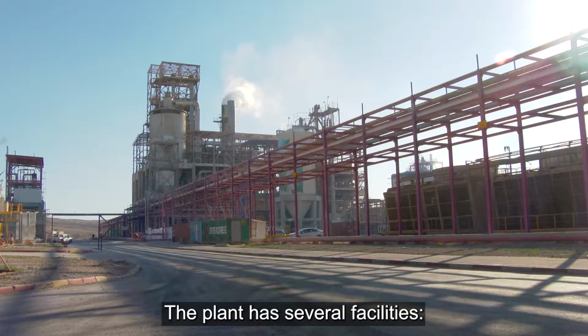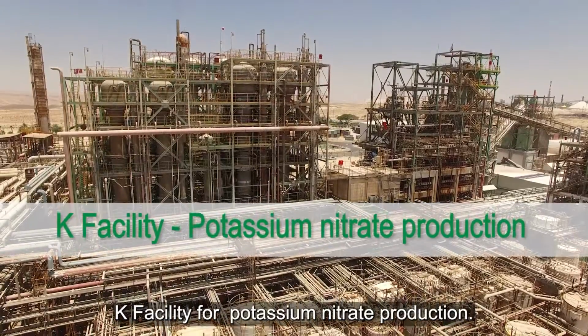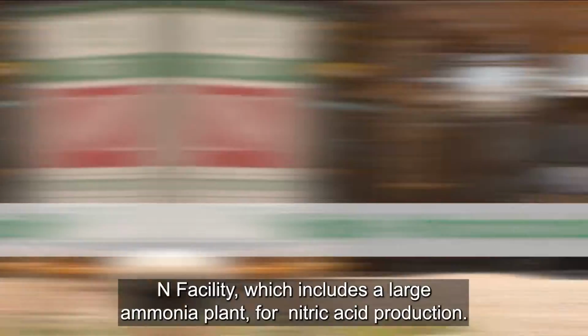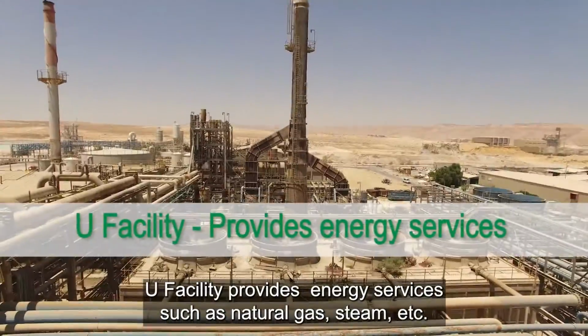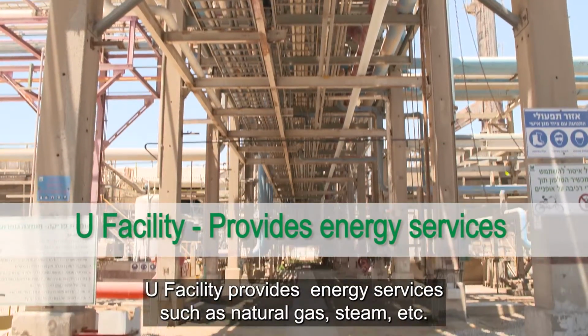The plant has several facilities: K facility for potassium nitrate production, P facility for phosphoric acid production, T facility for packing phosphoric acid and polyfeed, N facility, which includes a large ammonia plant for nitric acid production. U facility provides energy services such as natural gas, steam, etc.